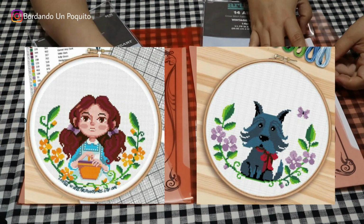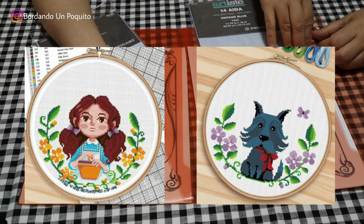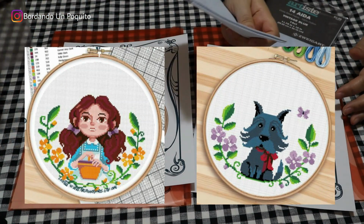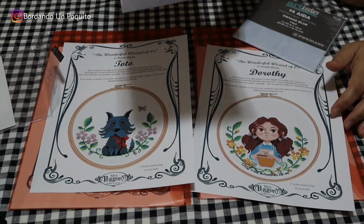Here, as you can see, you have a picture of, in more detail, of the pattern. They're both very beautiful designs. And here you can see the fabric that we'll be stitching it on. It's like a very light, marbled white and blue fabric. It has a very nice color to it. It's a 14 count Aida and it measures 11 by 18 inches. So this would be the fabric that we'll be stitching it on. And we already have bought the threads, which would be the DMC threads.